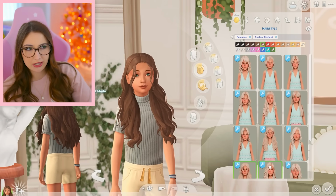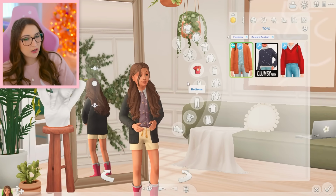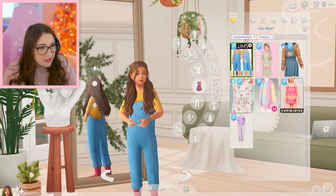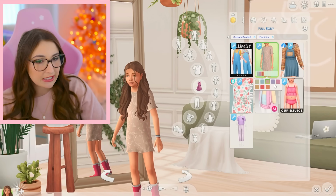It's showing that those are the only custom content hairs I have, which is alarming. That means I had none before. That's kind of crazy. I don't know how that happened. Okay, I'm trying to figure out like what clothes I just downloaded. It's sort of hard to tell. This looks new though. I want to say some of this is new, but I genuinely can't remember what I downloaded. I downloaded too much stuff.